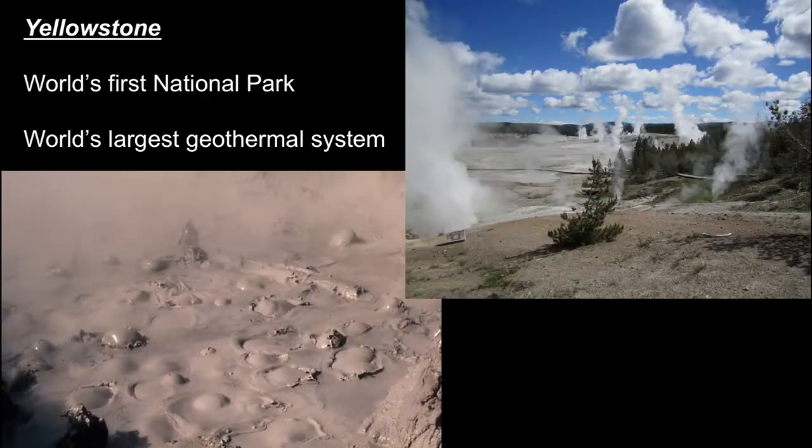So what is it? It's a national park, as you know. It was founded in 1872, making it the world's first national park. And the reason it's a national park is because of the geothermal features. It contains the largest geothermal system in the world. Again, geothermal means earth heat, or heat generated from within the earth. All volcanoes in geothermal areas exist simply because it's hot down there. The inside of the earth is hot, and these are just the places at the surface where the earth is letting out a lot of its heat.